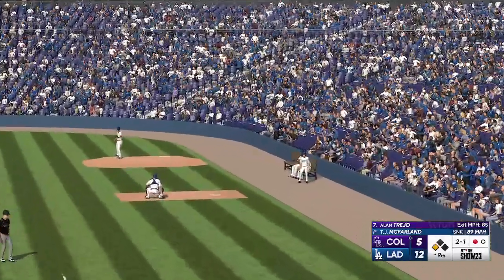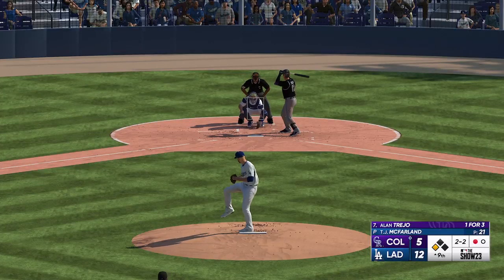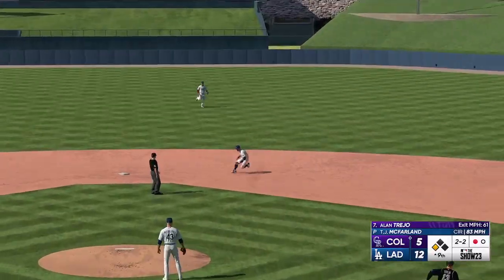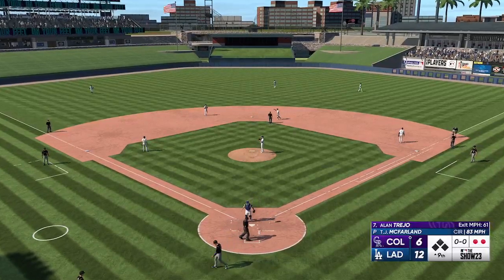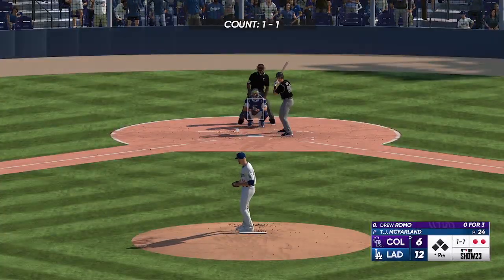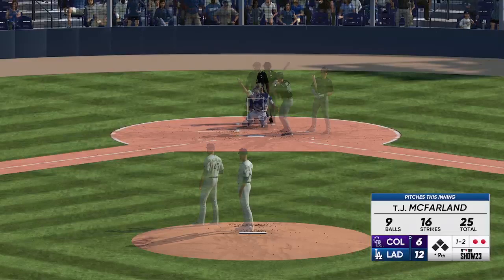Fouls one off. 2-2. Kicks and deals. Up the middle. Betts. Throw to first is in time. Out number 2, and another run comes in. Digging in, Drew Romo. A switch hitter batting right. That one's in there. And the count 1-2.